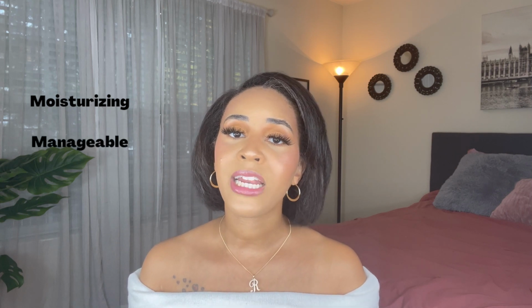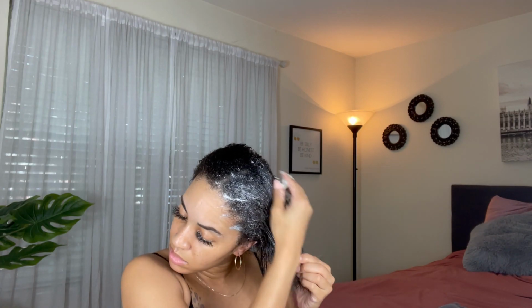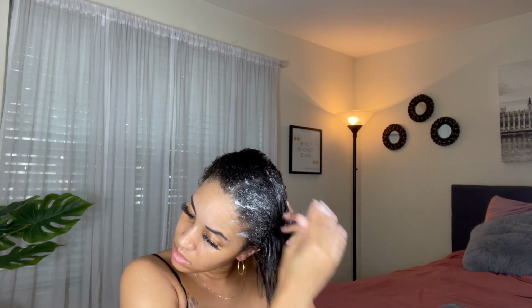And this, I believe, has helped me to experience very minimal shedding and breakage during my wash days and while I'm caring for my hair on a weekly basis. So my new growth really loves products that are moisturizing, products that make it more manageable, products that make it more soft. And that product for me has been, I was about to say Shea Moisture, the Silk Elements Luxury Moisturizing Conditioner.